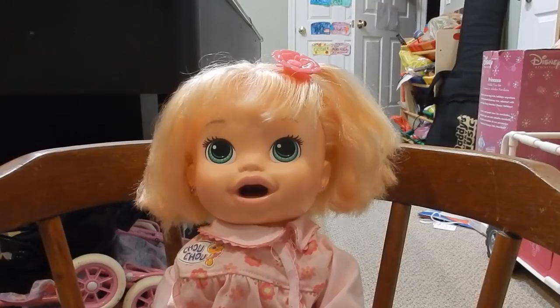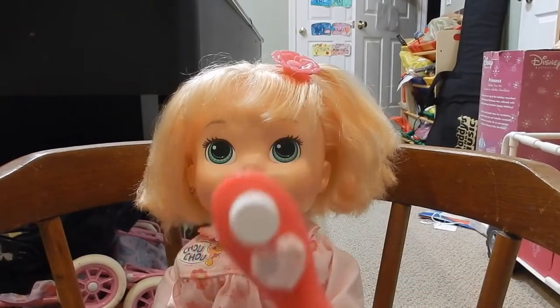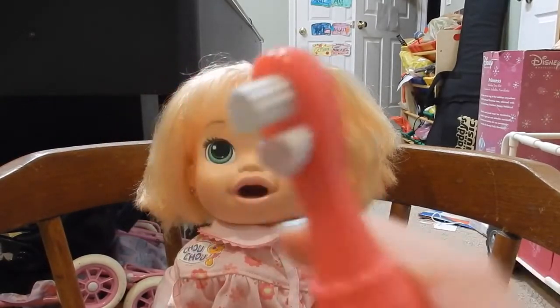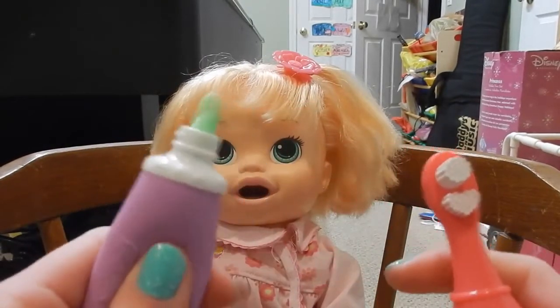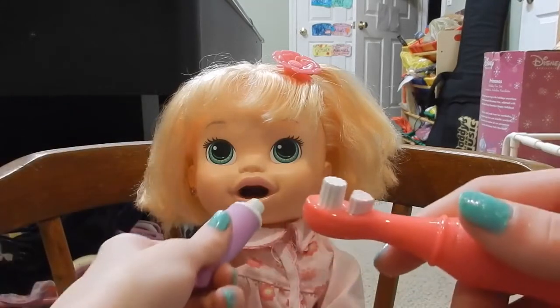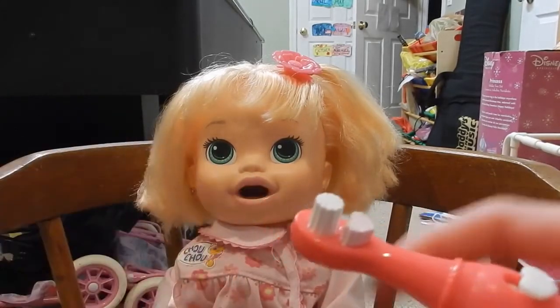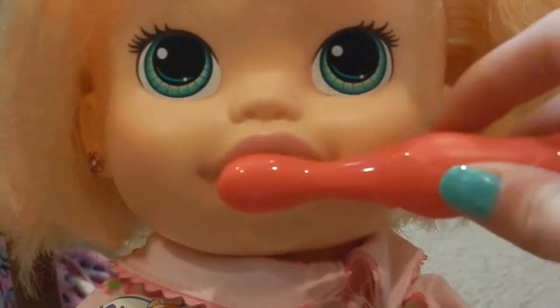All right, time to brush Kaylee's teeth. So I have her toothbrush right here, which you can see. It's an electric toothbrush when you press this. All right, and then we have her toothpaste. Ready? Toothpaste. You want to eat some? Ew. I'm kidding. Here we go. All right, here's her toothbrush.